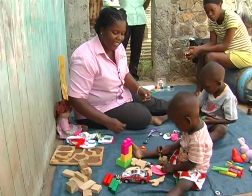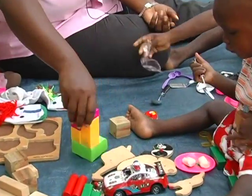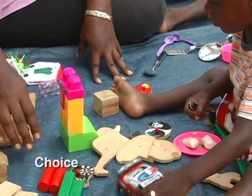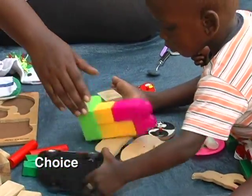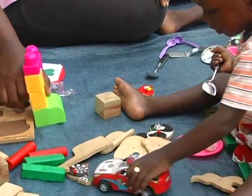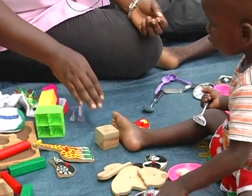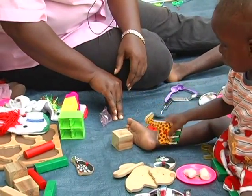Want the rest? Okay. What Wade is doing, cutting the Play-Doh, really helps with his small muscles in his fingers. Each visit has a choice time when children follow their own interests to select from among the materials the rover has brought. Seeing how children manipulate objects and interact with people at their own pace gives the rover valuable insight into each child.